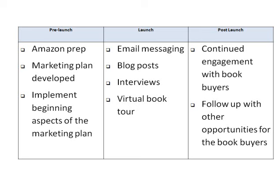Then with a post-launch, you want to do continued engagement with the book buyers. And there are very systemized ways for you to know who the book buyers are. Amazon will not give you the names of the buyers, but what you can do, and I have it in the full report, Hit #1 on Amazon, is get people to leave you their contact information. And it's not with a whole bunch of bonuses like in the old days. And the old days are just a few years ago. But quite seriously, it's about being very strategic.